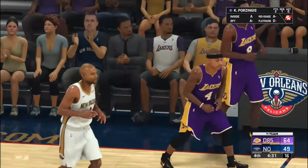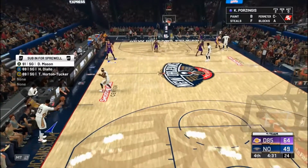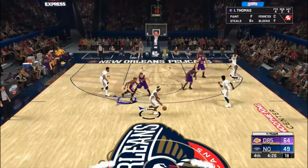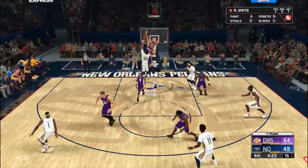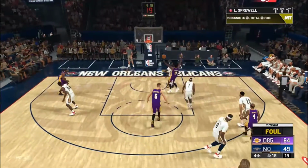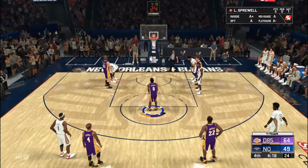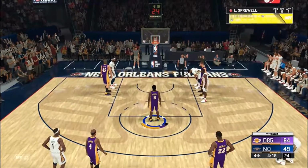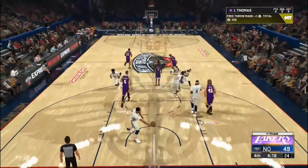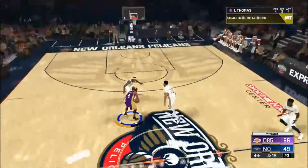Out of bounds, New Orleans will take possession. Drew Holiday, he's checked in for David Wesley. And so it's Davis. He'll bring the ball up for the Pelicans. Down by 15. Down low. It's tipped. Here's Sprewell. He's guarded by Davis. And the call on the shot that sends him to the line. You can't doubt that Sprewell has the talent. When focused, he's an incredibly efficient scorer as well. And that's good as he hits both of his shots. Here is Davis. Thomas with the steal.